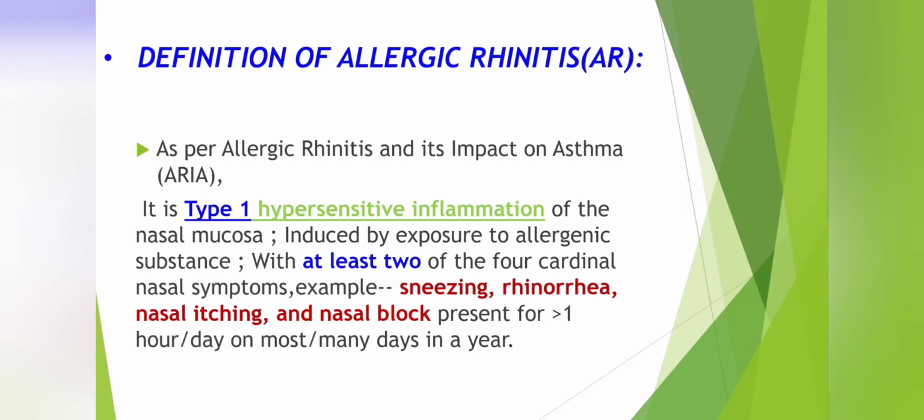Can you tell me what allergic rhinitis is? Allergic rhinitis is type 1 hypersensitive inflammation of the nasal mucosa, which is induced by exposure to allergic substances, with at least 2 of the 4 cardinal nasal symptoms such as sneezing, rhinorrhea, nasal itching and nasal block present for more than 1 hour per day on most days in a year.